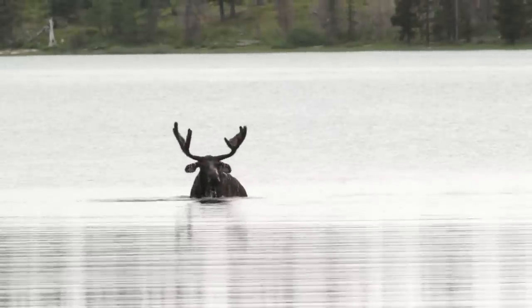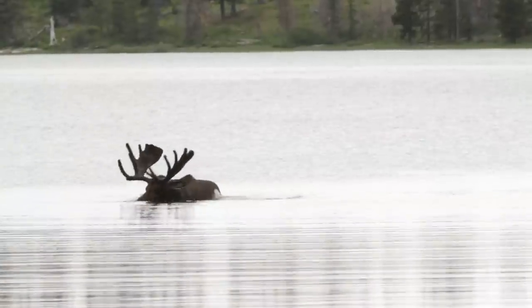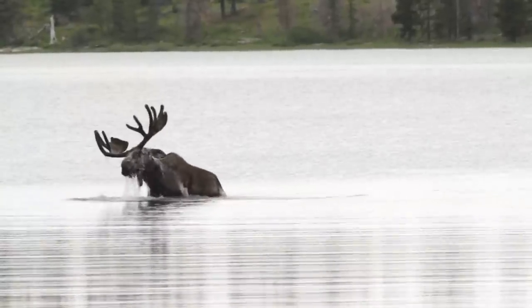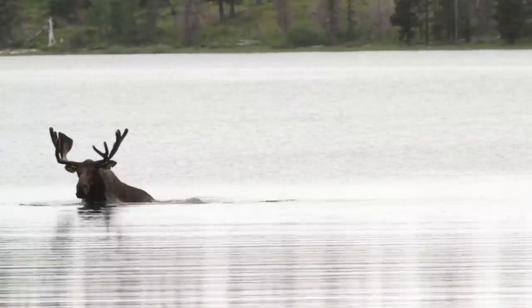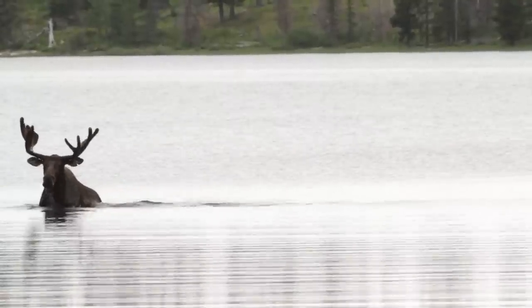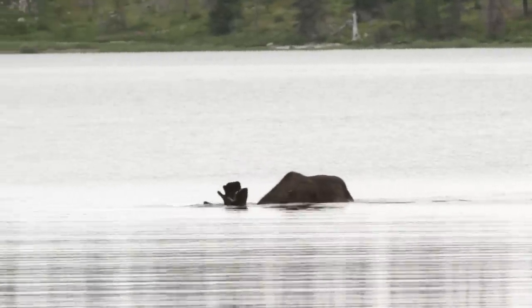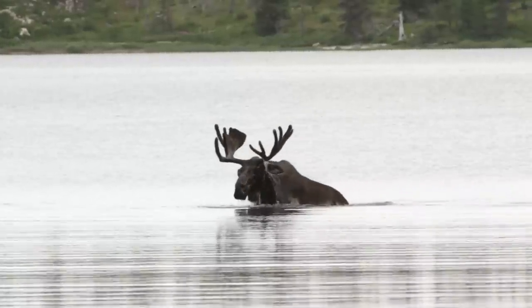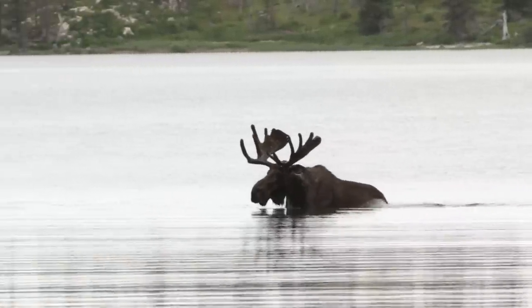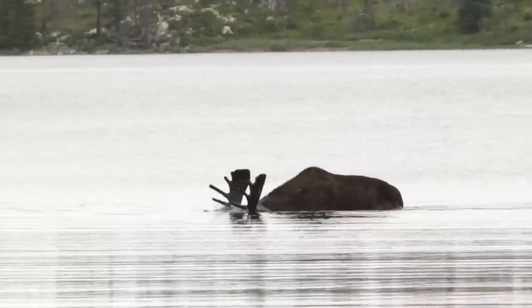Technically like the squirrel from the other one. Well, it's kind of the same. Dog shaking off. You're gonna get a good body shot here in a little bit. When he goes, he'll start to come out.